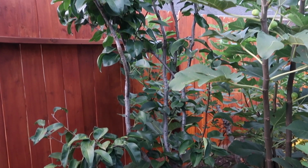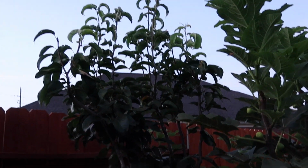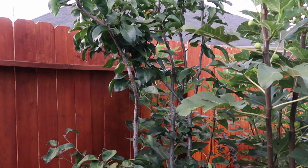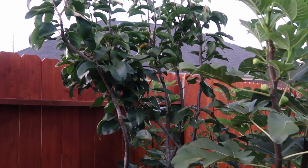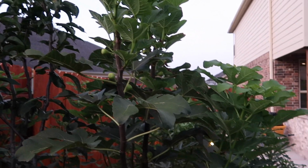Now on the other hand, this is my other pear tree that looks a lot better, and it did have about 4 or 5 pears, and I didn't even get a chance to try one because they fell. But I know next year it will be full of pears. And then we have our figs.